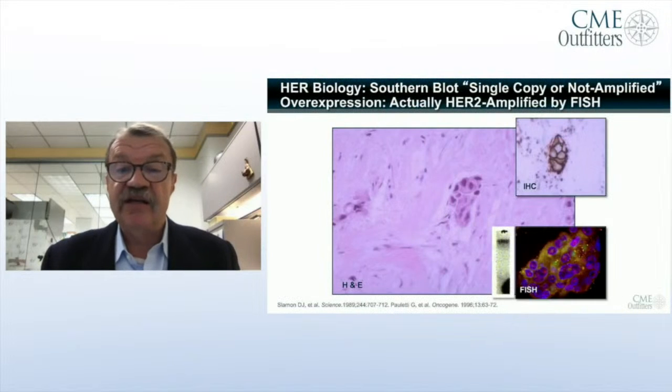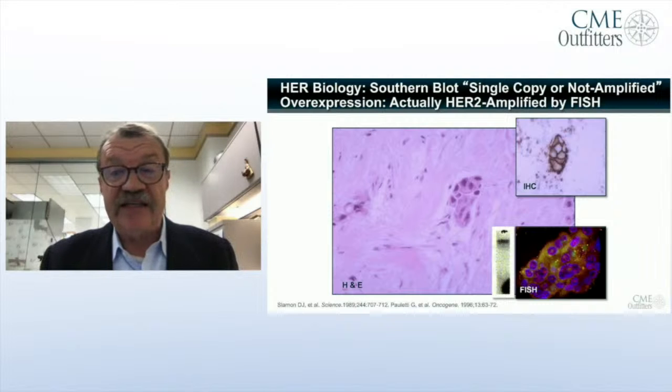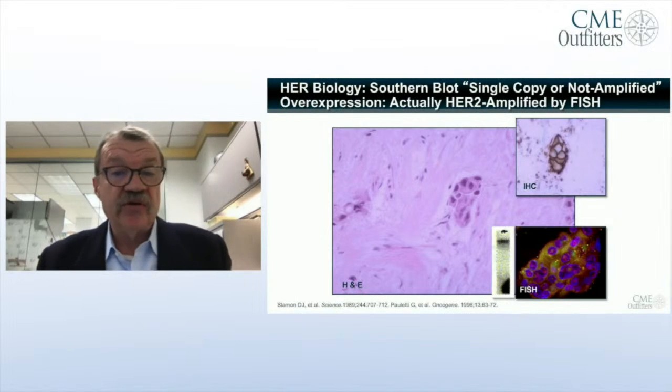On the next slide, we found in the lower right-hand corner, in red, you'll notice multiple signals in each blue tumor cell nuclei. These cases actually had gene amplification with overexpression, as illustrated by the immunohistochemistry above, that was not appreciated by southern blotting. These were primarily stromal-rich breast cancers where there was relatively little tumor cell extracted, and so this was considered a dilutional artifact of the method that we were using.